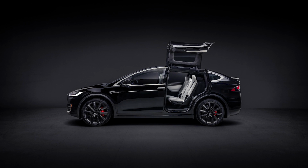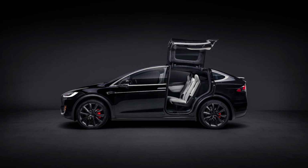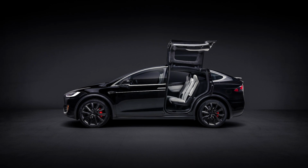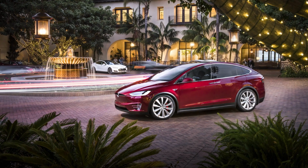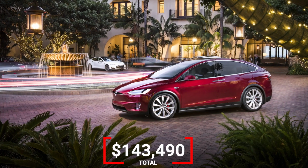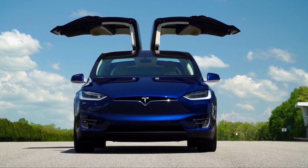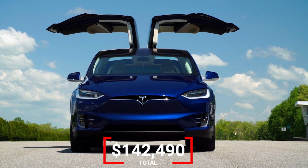So let's assume that you want a fully loaded Model X Plaid with all the features. How much is that going to cost? Well, if you're getting a 7-seater car with red paint, then the total is going to be around $143,490. If you're getting a 7-seater with other paint colors, then it's going to come down to $142,490. Now, I know that this isn't cheap, but is it worth it?